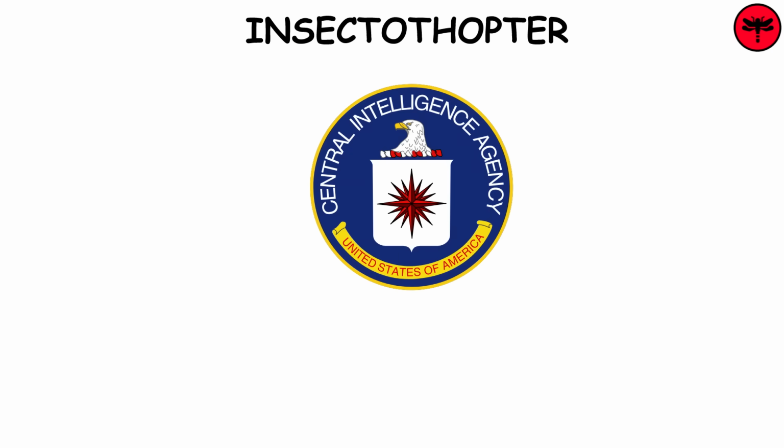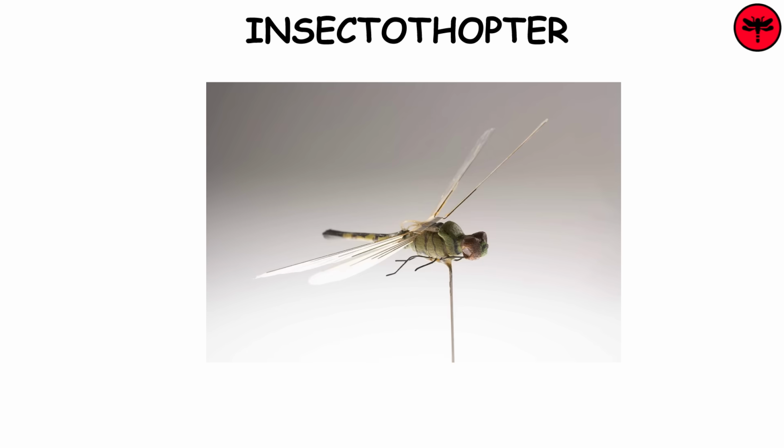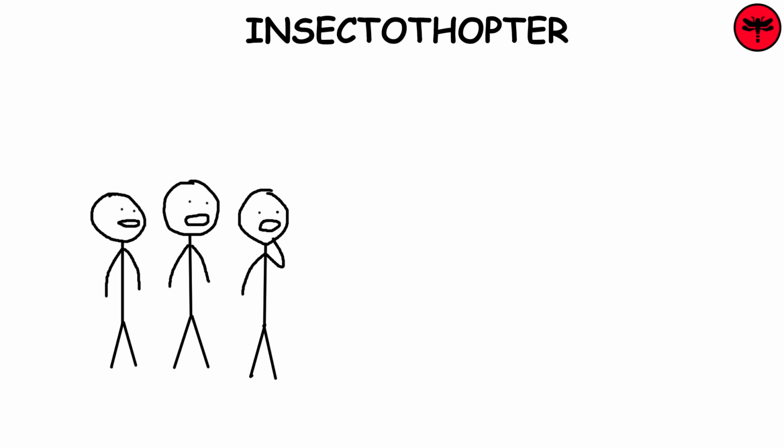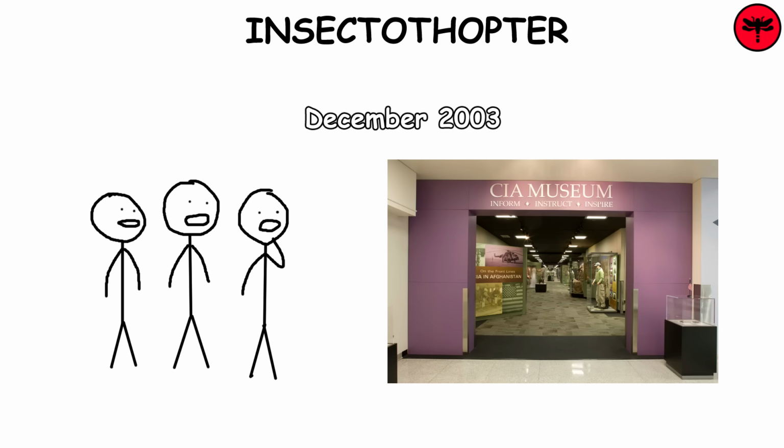Insectothopter. This one isn't really used, but I included it because I thought it was pretty cool. The Insectothopter is an abandoned CIA project to create a fake dragonfly. It was abandoned because the Insectothopter was found to be too difficult to control in crosswinds, and it was revealed to the public in December 2003 at the CIA Museum.